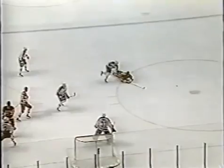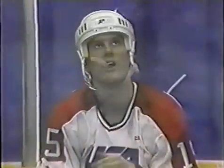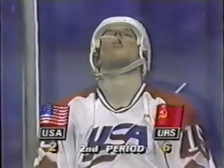The penalty happened for the same reason the goals are happening. The U.S. players are not in the right position there. You can see Janney should have been with his man. He was behind him. He had to hook him and haul him down. 1:02 left in the period. Let's check in again with Jim McKay.